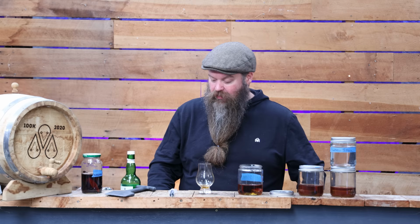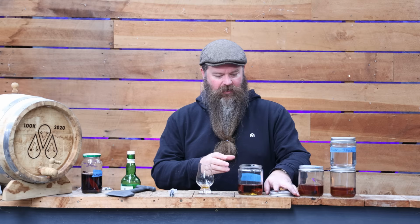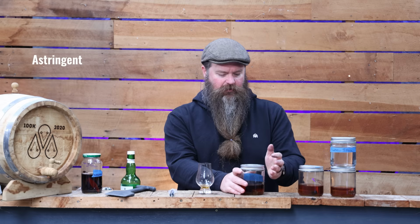It has that really big, chunky oak characteristic in it, but it's not overly oaked. It's more the body and the flavor coming through, not being acrid or overly spicy or anything like that. So you know what? I'm actually going to keep this one.